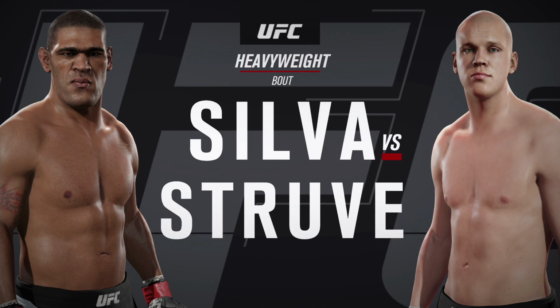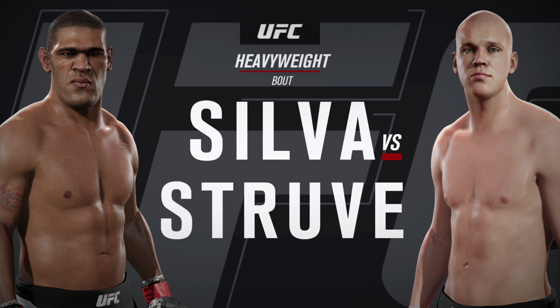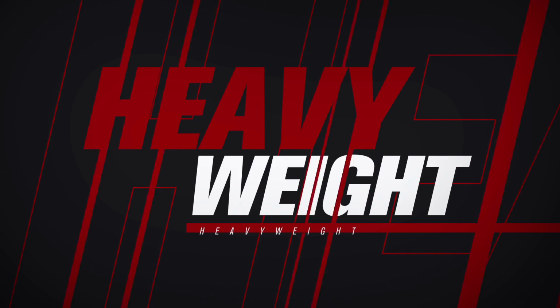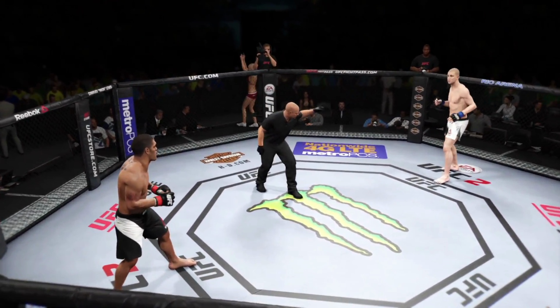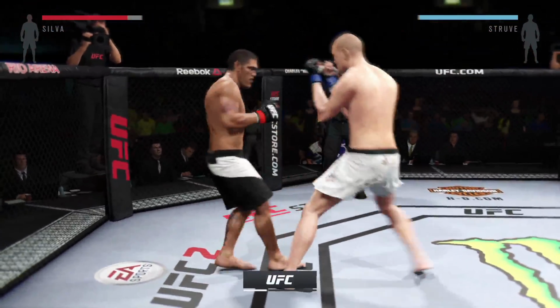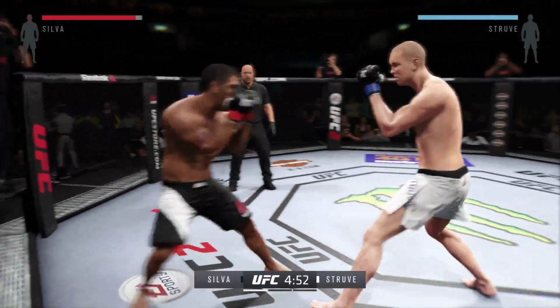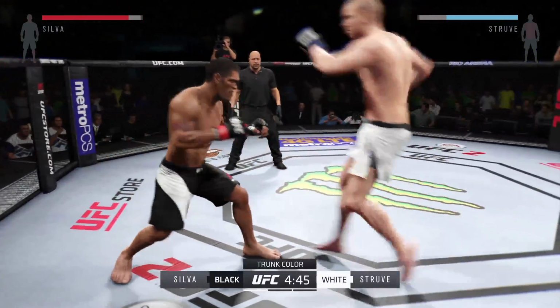It's a heavyweight collision between Antonio Bigfoot Silva and the 7-foot-tall native of the Netherlands, Stefan Struve. Antonio Silva. Ready? Stefan Struve. Let's go, fight. Here we go. Fight scheduled for 3 5-minute rounds. White trunks for Struve. Black trunks for Silva.